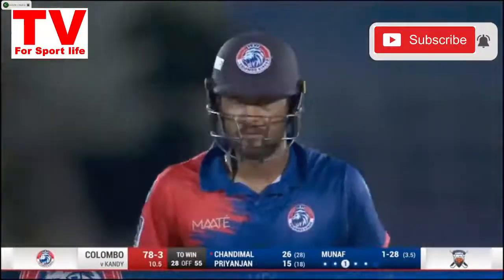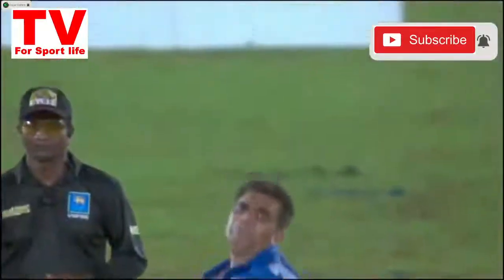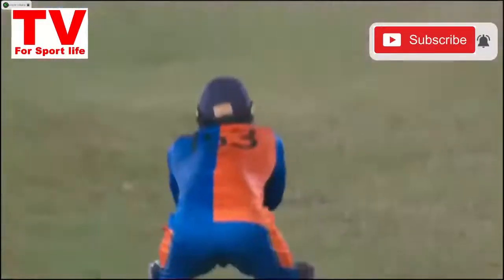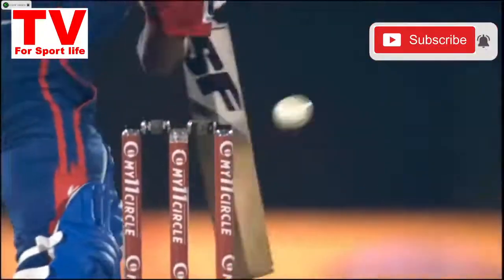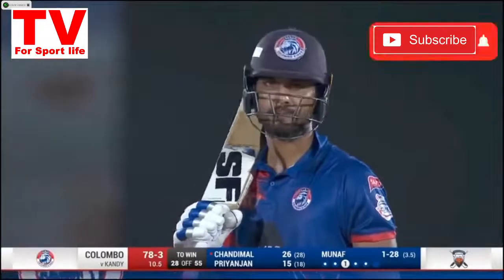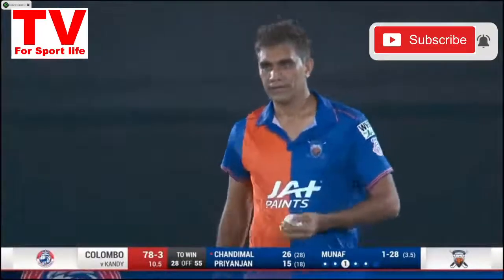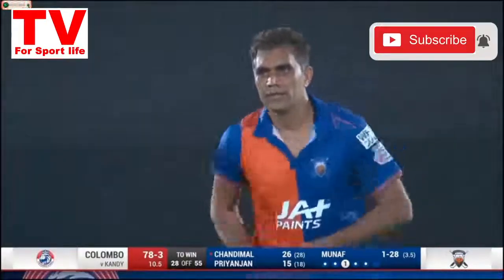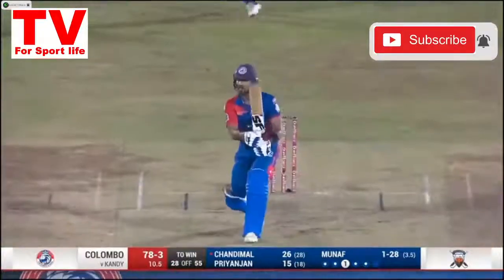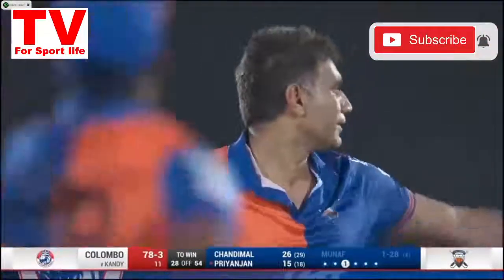Deviation off the surface. He's getting it to talk. Going past the outside edge. That's a beauty. Just luring Chandimal into the stroke. That one going away. We talk about his top delivery that nips into the right-hander. Well, Kandy can be only blaming themselves, Kandy Tuskers. He's a thinking bowler, isn't he? I remember in the previous game when he was bowling against the left-handed batsman, he placed a second slip and a short cover, tried to bend the ball back into the left-hander. Unfortunately, it didn't come back from the right line and length. This still showed he's got the experience and he can still play competitive cricket. After 11, it's 78 for 3.